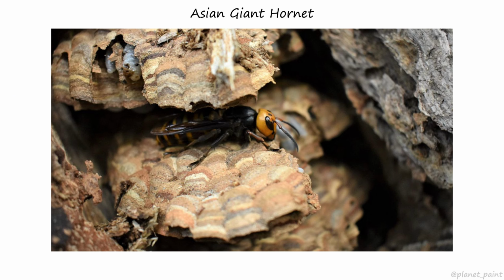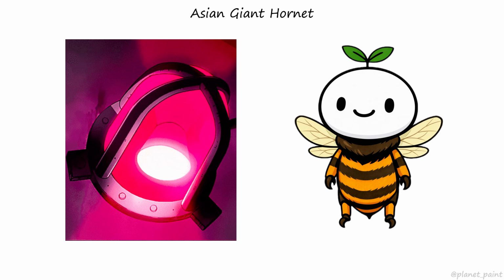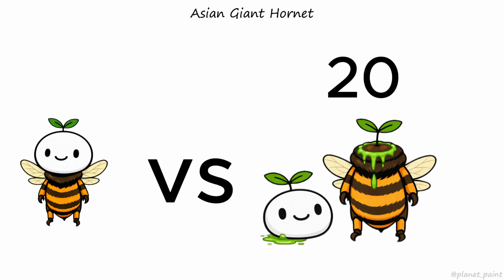The hornets are highly aggressive when defending their underground nests. They release alarm pheromones when threatened, summoning the entire colony to attack. A single hornet can decapitate 20 honeybees per minute.